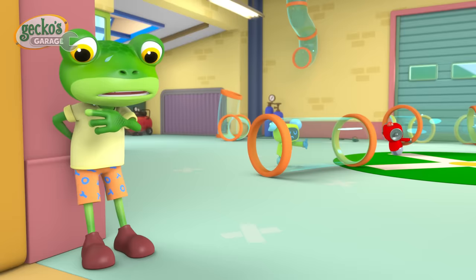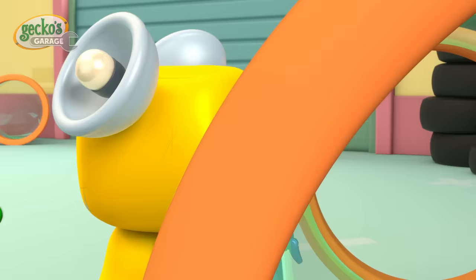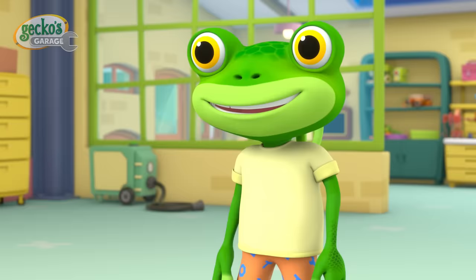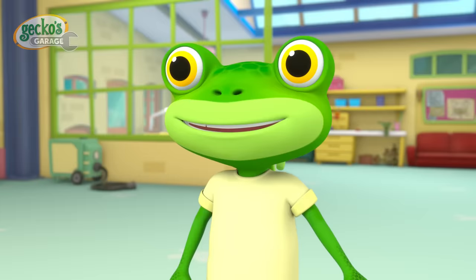Everyone, we're repairing the mechanicals' roof pipe, but oh, it's so hot today. Hi, Gecko! We're here for Fiona Fire Truck Service. Sure thing, Dandy. But aren't you hot in your firefighting coat? Yes, a little bit. But I keep it on in case of emergencies. Come on, mechanicals, let's get to work on Fiona.